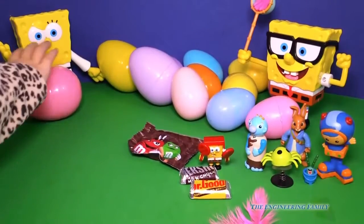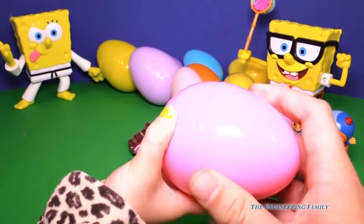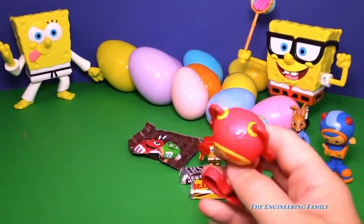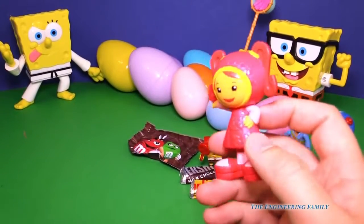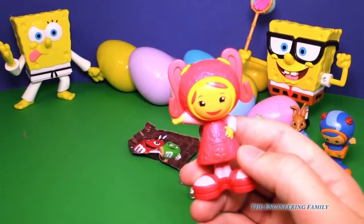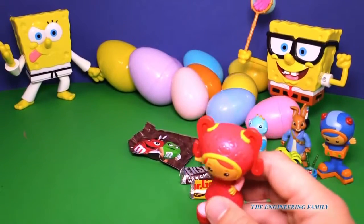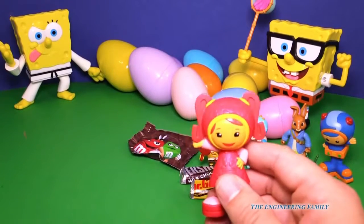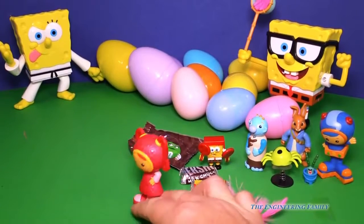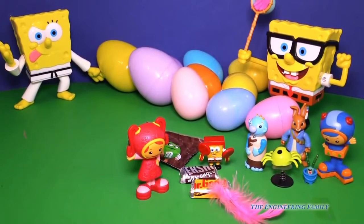Let us open another egg. SpongeBob SquarePants. I get it. Oh, look, we found Geo's friend Millie. It's not Geo. What show is Millie on? Team Umizoomi. Yeah, she can find lots of patterns, can't she? Oh, you're so funny. We're going to put Team Umizoomi Millie with SpongeBob SquarePants.